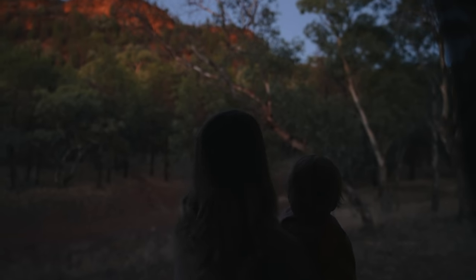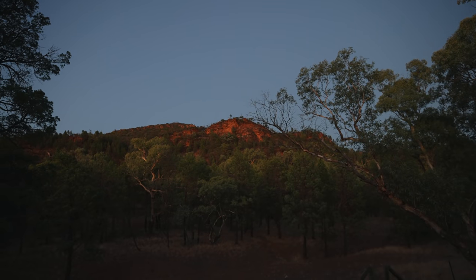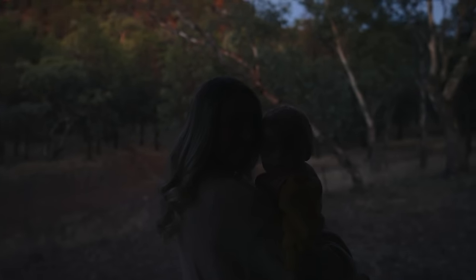It's so pretty out here. Oh my goodness, can you see that the rock's already starting to light up a bit? Yeah, I can. I'm just like, what are we doing? Why aren't we snuggled in bed?